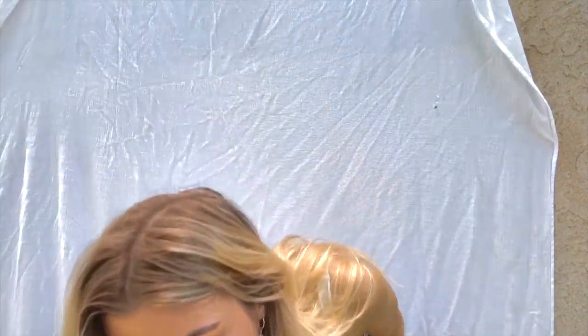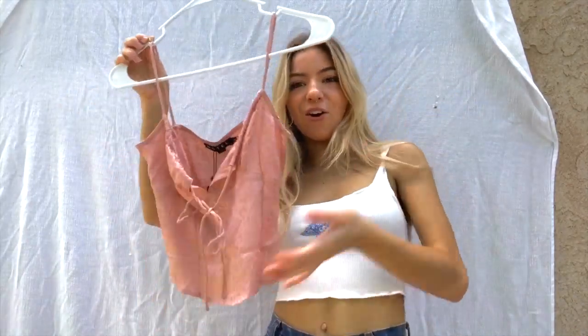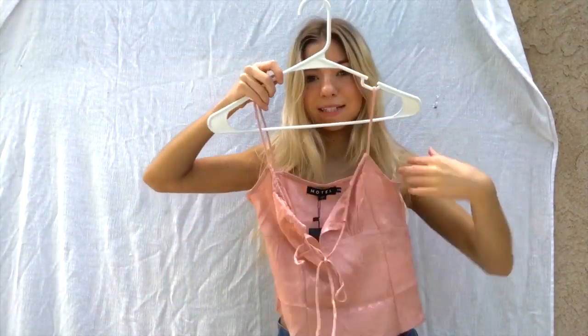Moving on, I have literally all of my clothes sitting out here. Next, I have this little guy. I brought everything out on hangers today, so it made me feel kind of bougie, like I'm really good at making hauls. So this one is super cute. As you can see, it ties right here. Silky pink cheetah print little top.